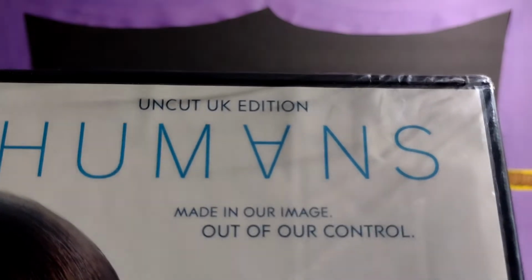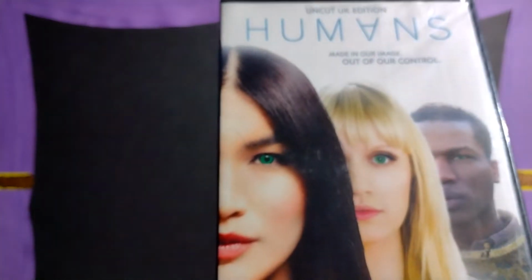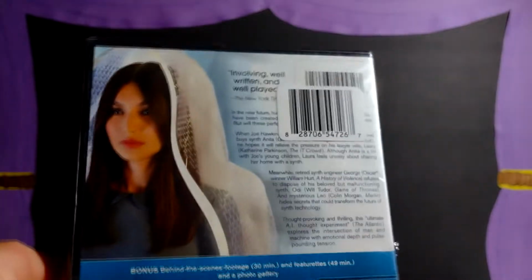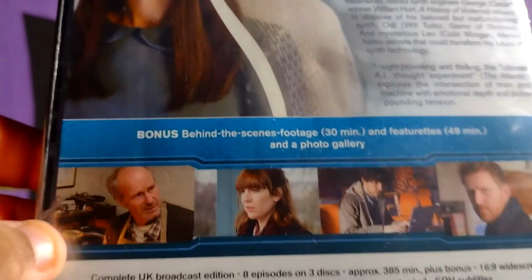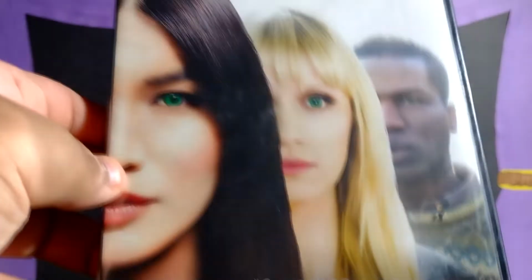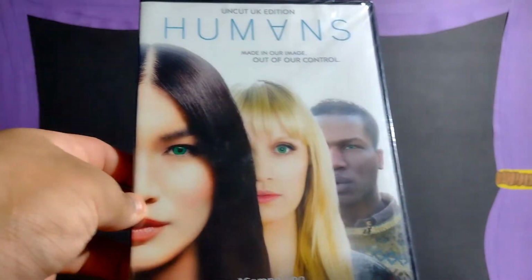Next up is a TV series called Humans, which actually aired on AMC, but it originally came from the UK, so this is the Uncut UK edition. A lot of the advertising for the show is very confusing because I didn't really understand it. I think I was getting it confused with another show starring Carrie Ann Moss, but now I have it on DVD, so I can't get that confused, and it's the Uncut UK edition, whatever that means. All 8 episodes on 3 discs. Again, this aired on AMC, and it seems to be about artificial human beings and creating them and what it's like living in a world full of them. So yeah, very cool. I only ever saw this once as well, so I don't know. Maybe this is out there, maybe not. But yeah, compellingly, smartly acted, USA Today. Looks cool.